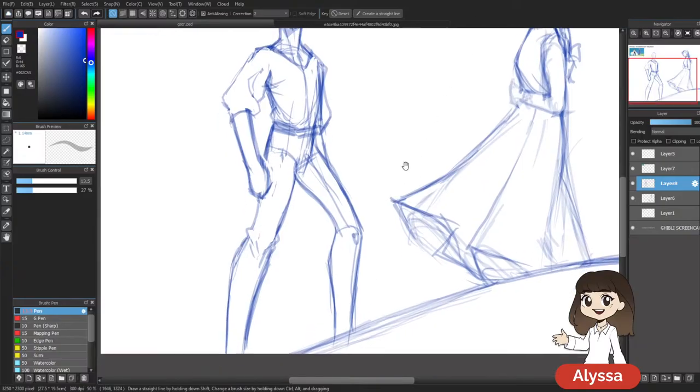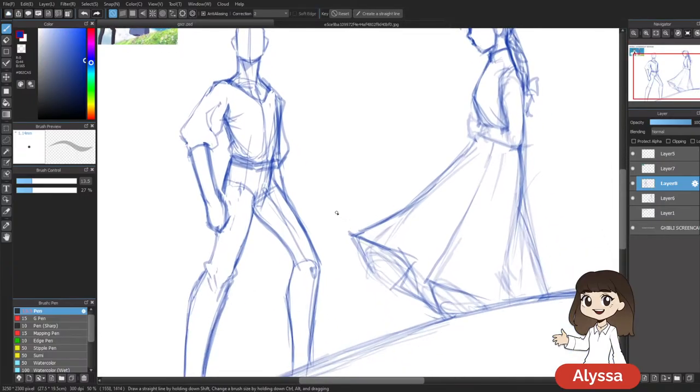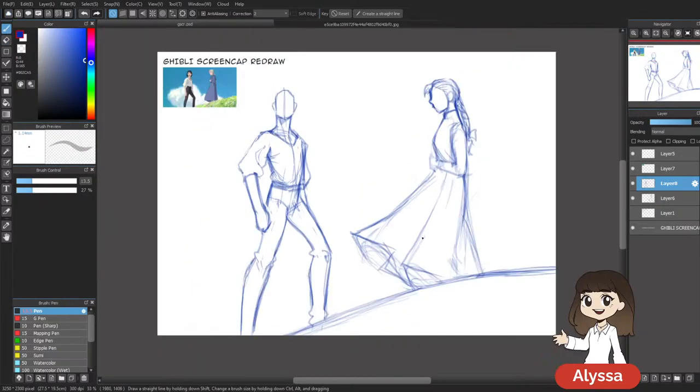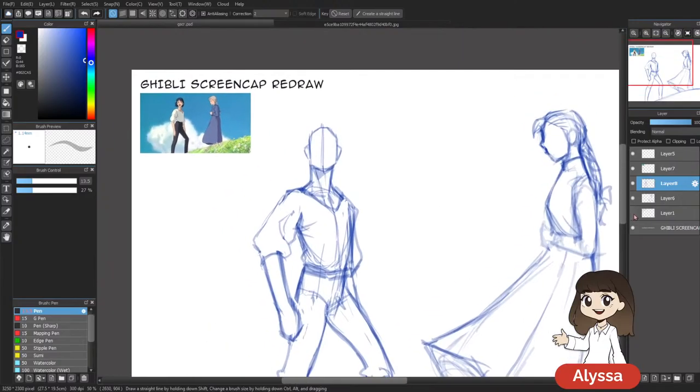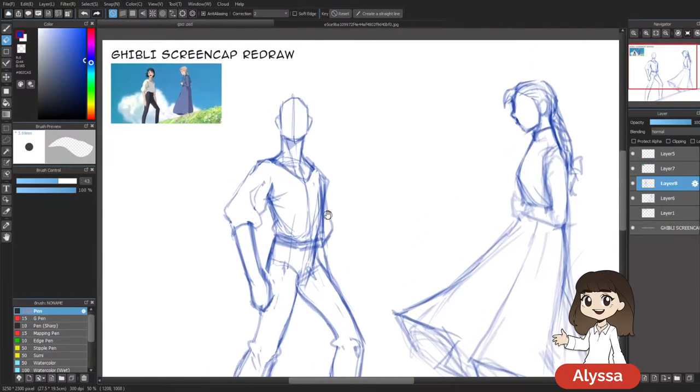Just checking the time. We're at the 30-minute mark. Okay. I think from here I can start cleaning up, but if I do have time for a second movie screen cap, let me know what movie you think it should be. The other thumbnails I made were of Kiki and Chihiro from Spirited Away.